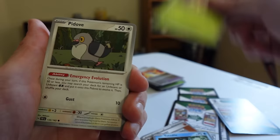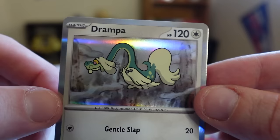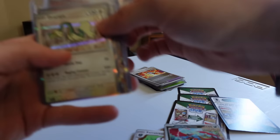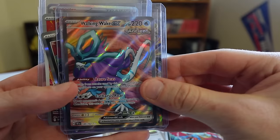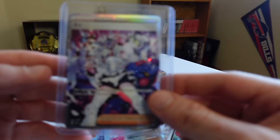Energy, Totodile, Deerling, Fidove, Pineco, Golurk, Shaman, Forestress, Ponyta again, then we got a Roaring Moon. And we're ending with a Drampa. Look at that art, dude. Maybe it's just because I'm a stoner, but I appreciate that. That is just sick. So the hits for this pack were Drampa, Walking Wake EX, love it, Koridon EX, Roaring Moon, Deerling, like a secret rare, I guess, 165 out of 162. I should probably top load that. And an Eevee. Regardless of what the value matches up to, I'm extremely pleased with that.